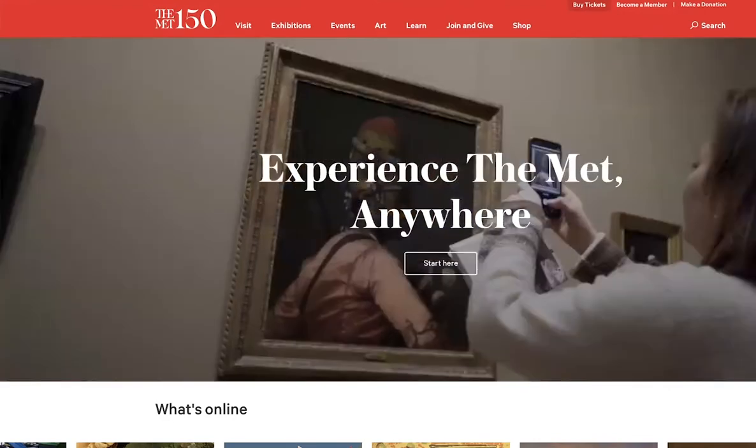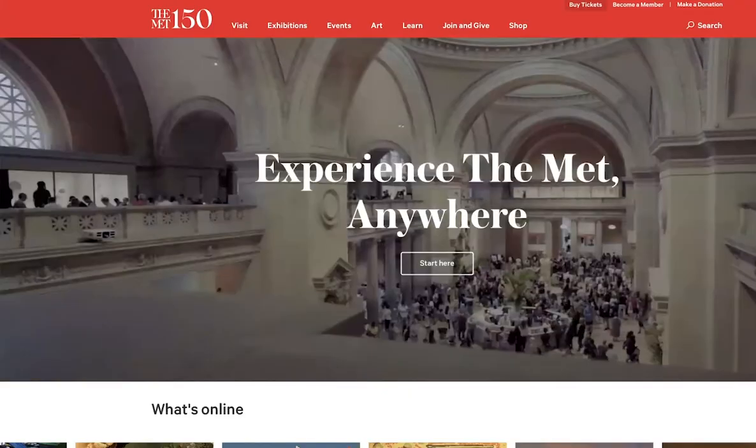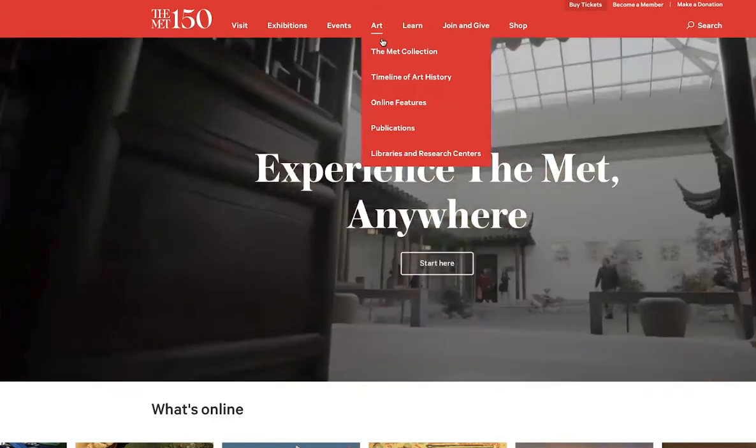Before we get started, let's gather some materials. For this project, you'll need a sheet of paper, crayons — I like to peel the wrappers off of mine — colored pencils, and a ruler or other straight edge. If you don't have a ruler, you can use the side of a notebook. Let's get back to the Met's website and take a look at one of the beautiful pieces in their collection.